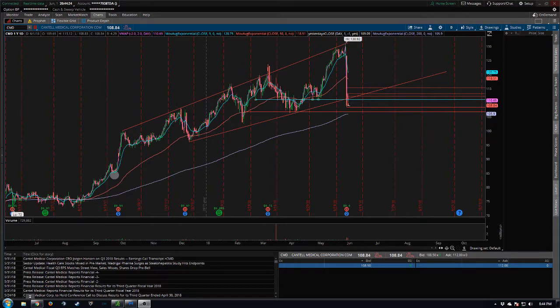Coming to you with another swing trade idea here, ticker CMD, Cantel Medical Corporation. So we are going to take a little breakdown here and check this out. As you can see, this thing's been channeling on the daily chart quite well, respecting its highs and lows and trend lines, and after a slight miss and a huge overreaction, it's broken out of the channel.